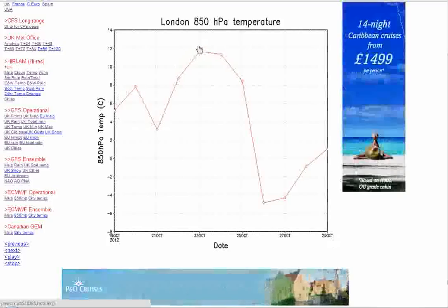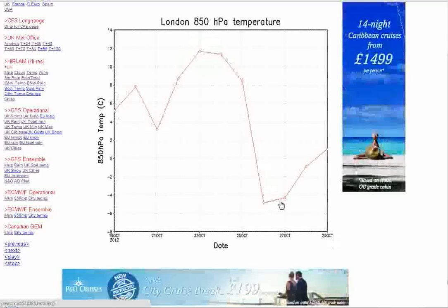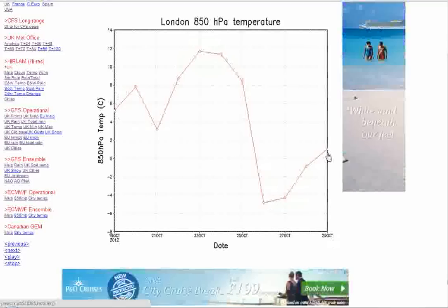look here. This is the 23rd, so this is Tuesday. See how warm it becomes, but then look at this sharp fall off in temperatures through Wednesday into Thursday, and then a slow recovery as we head into next weekend. The ECMWF just seeing temperatures getting back up.